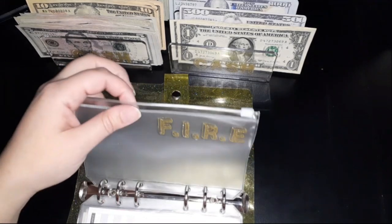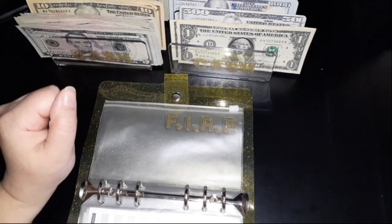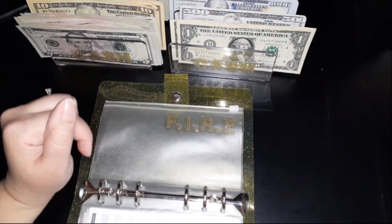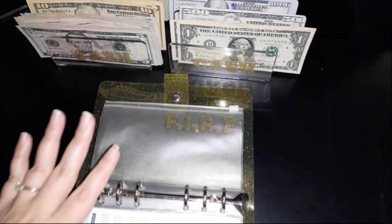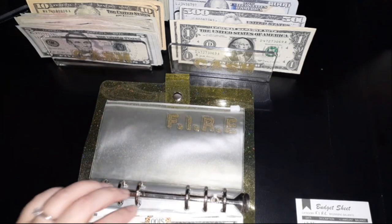And then fire. So right now, I'm trying to, well, fire is financial independence, retire early. I would love to retire early. So I've been taking steps towards that. Currently, I'm starting a cash fire fund. I'll talk more about that another time. But right now, this fund I have, I'm going to deposit $410 towards that.